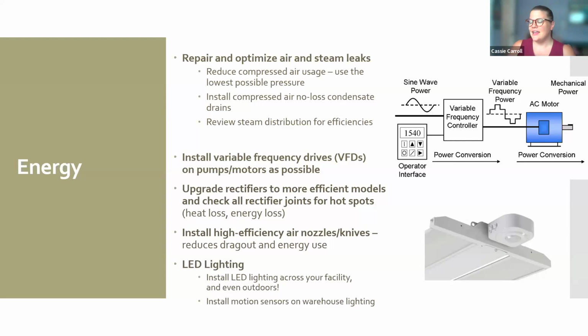So optimizing, and not only repairing air and steam leaks, but optimizing those processes as well, is important. Evaluate how much compressed air you use, and whether there are ways you can use the lowest pressure possible for your systems. The less compressed air you produce, the less you might waste.